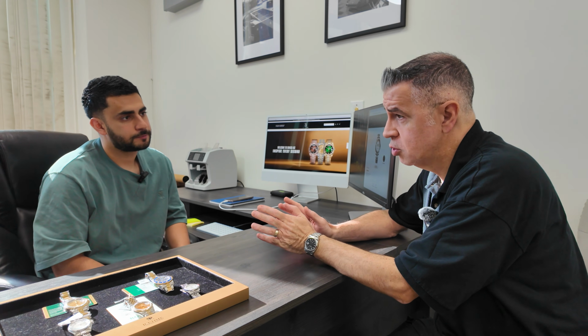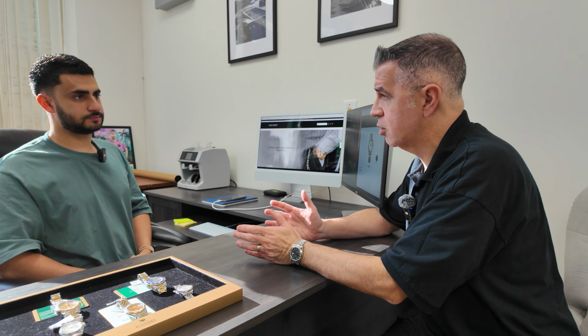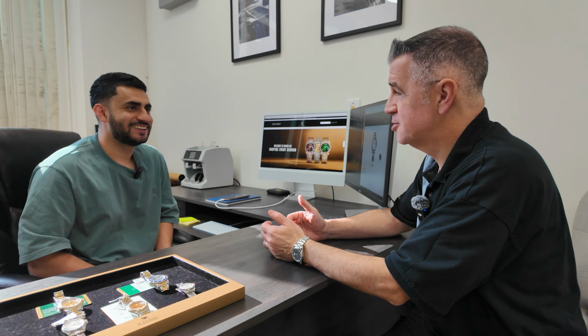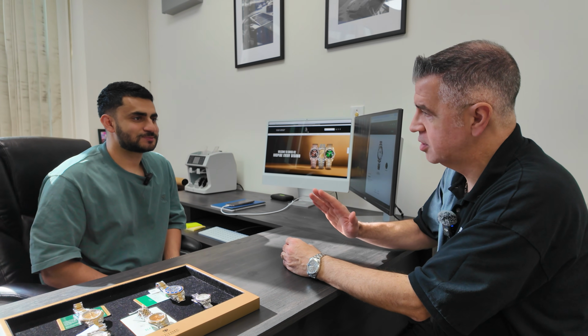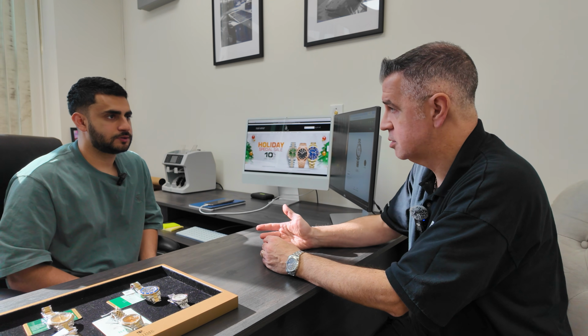Correct. So if the watch prices are going up, then people should start buying watches before they go up. It'd be a good time to buy watches. That's the ideal timing, yeah. Just like a stock market, right? Before the stock peaks, you want to try to buy when you can. So there'd be a good time to buy it now.